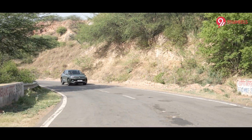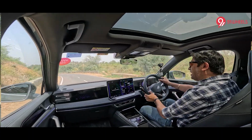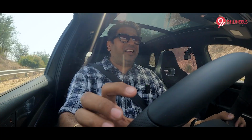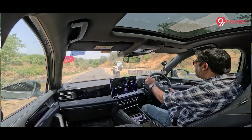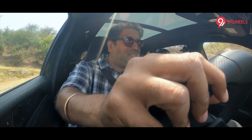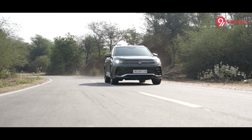Now we have this set of twisties near Gurugram, and what a great way to understand them, experience them. I'm doing 90 right now, I'm doing 100 now. Speed build up is so bloody quick and easy in the R-Line. 204 horses, 320 Nm. You actually end up going faster than expected, and when you do so, there is no drama from the tires at all.